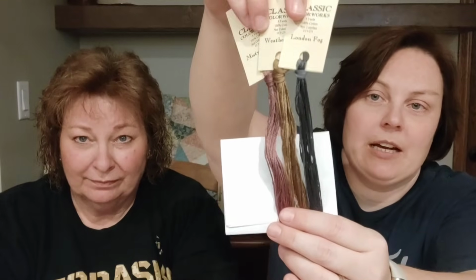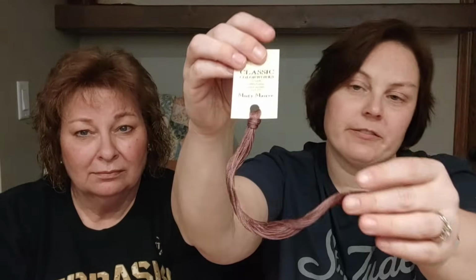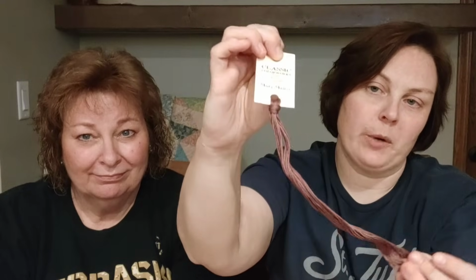Wow. So we have London Fog. We have Weather Vane, which is a wonderful brown. And then we have Misty Mauve. And they are showing brighter than they actually are. They're a little bit darker. Right now they only come in a pack of 3, and with that you get the free chart with them. Hopefully they will come out individually later, and then you can buy as many individual ones as you want. But right now they are just a pack of 3.